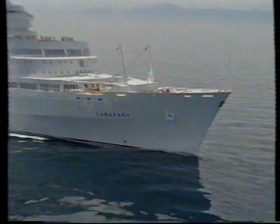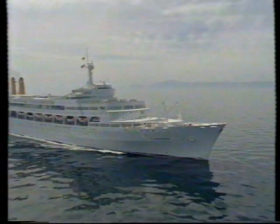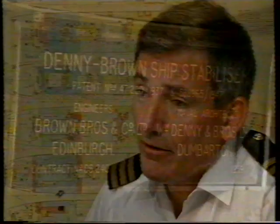Canberra was built in the pre-computer era, in a belt and braces way, if you like, with a very strong hull, for instance. It's very heavy and very seaworthy. That makes for a much better motion, for instance, during our world cruises when we're subject to the major oceans of the world. We get a more comfortable ride, which makes it easier for the passenger to enjoy his or herself and easier for the crew to work.